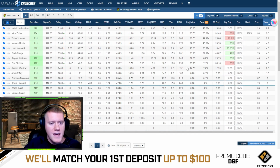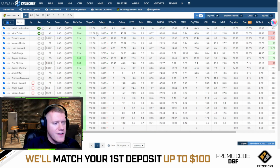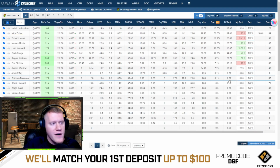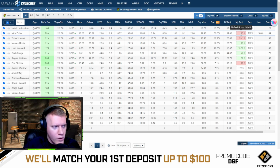Hartenstein at 3.1K projected 16 minutes. It's going to be him and Zubac. And just overall, the salary on these two guys are very, very low. Zubac, we expect to play about 29 minutes. Whenever he plays over 25 minutes, he does very, very well at a 5K price tag flat here. He is carrying some ownership. So right now we have him projected at 29 fantasy points. I do like him here at this 5K price tag.